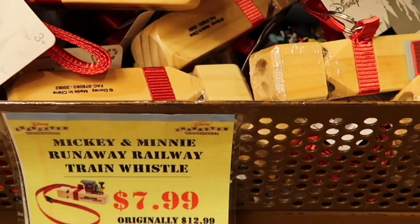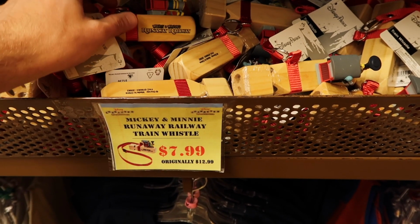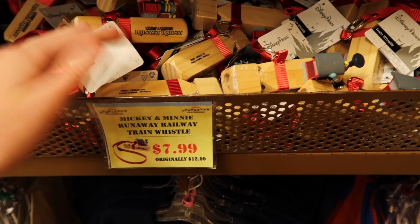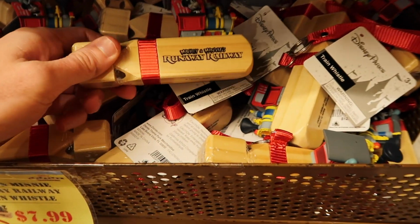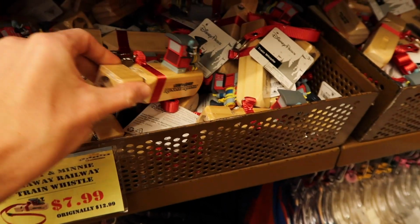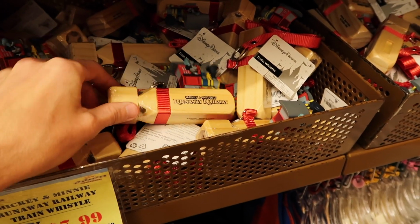Pretty neat. It even looks like the Mickey and Minnie Runaway Railway whistles have gone up. These are $7.99 now. They're originally $12.99, so yeah, it's better than retail price, but I'm pretty sure these were actually less for a while here at the warehouse, but now they're back up to $7.99.